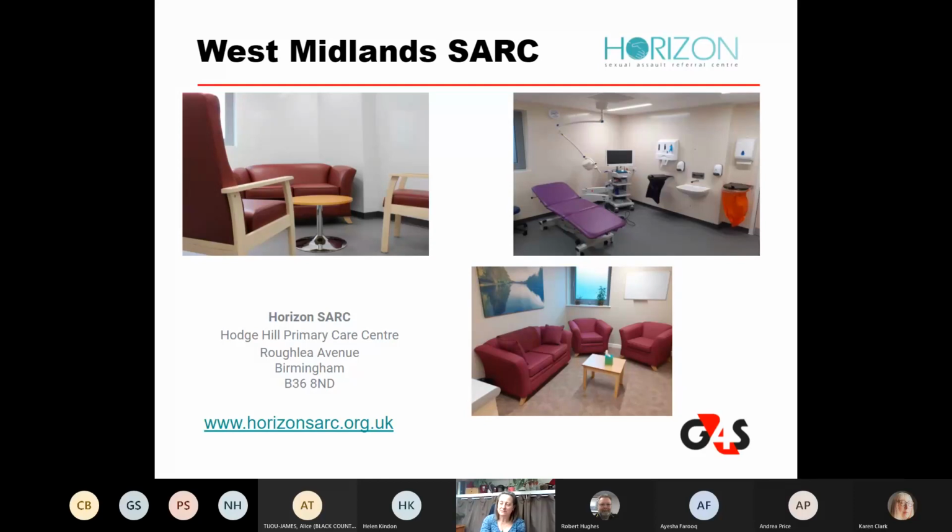The SARC is now based at the Hodge Hill Primary Care Centre. The entrance is at the back through the car park, and we have our own separate entrance into the SARC. It's quite well signposted. And if you go onto the Horizon SARC website, it will show you a picture of how you get into the back entrance.